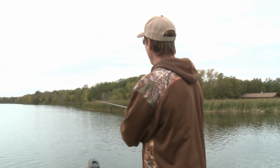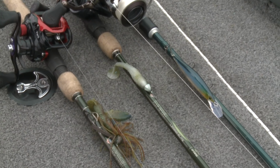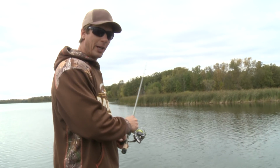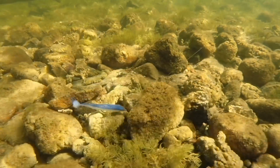And what I have here on the deck of the boat are different presentations that you can fish both fast and slow. I have a swim bait, a jig, a jerkbait, a deep shadow, and these are presentations that you can fish like the shadow wrap. You can burn that, you can fish that very aggressive. Same thing with the swim bait. You can fish the swim bait up high, you can burn it in really fast. You can also crawl the bottom with it.